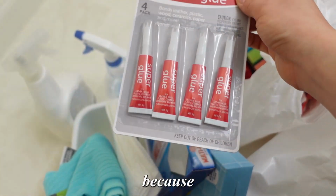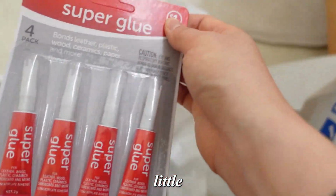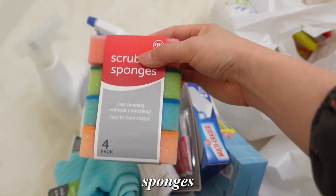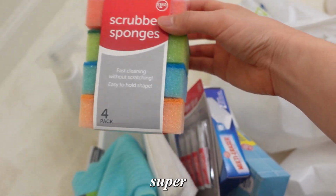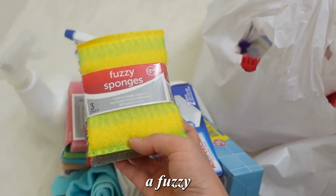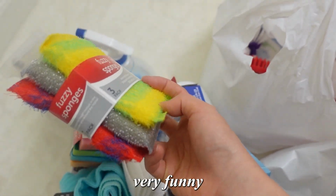I bought this because one of my cabinet little hinges is coming off. And I bought these really cute sponges. They're colorful and they were super cheap. They were $1.50 for all four. This one is a fuzzy sponge, so it feels very funny.